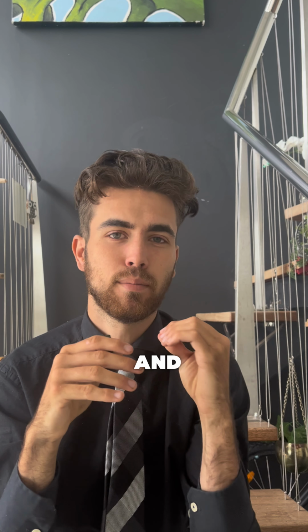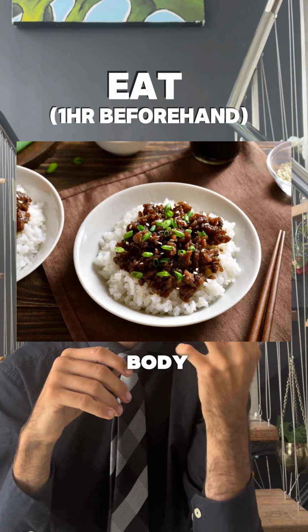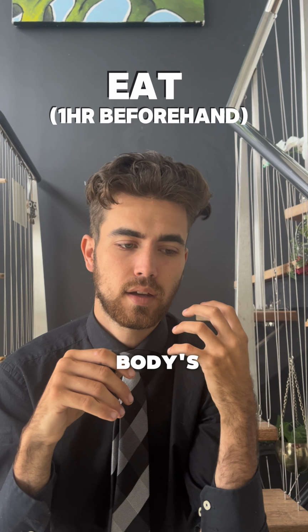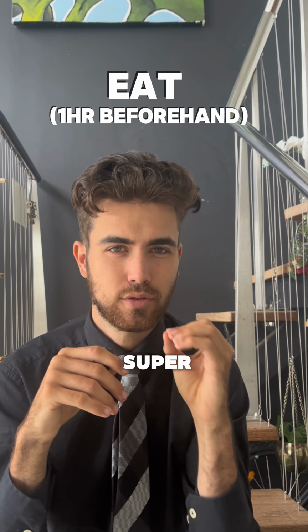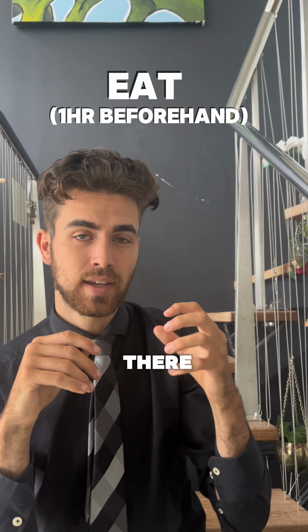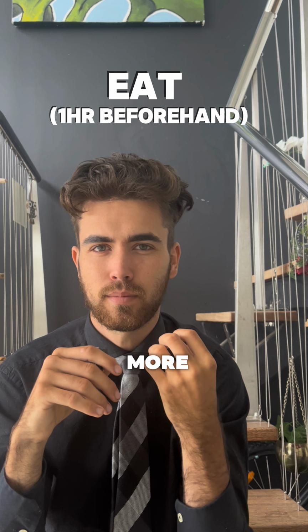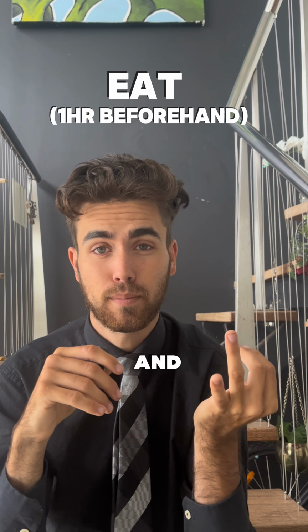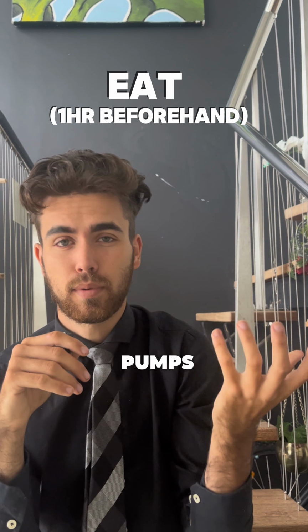Something that's really key and important before you do this is you also need a meal beforehand, because if you try to rehab fasted, and I've done this plenty, the body's not going to have enough energy to produce an effective pump. And the pump is super, super key, because when the pump's there, the blood flow makes the tissues more compliant, and you can pull on them more safely with less pain. The blood flow and pump's also an analgesic, so it's a pain reducer as well, whilst the pump's there.